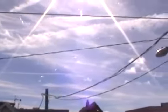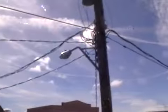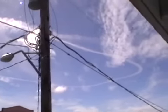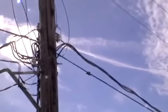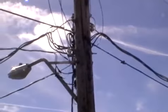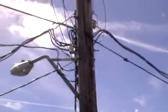Sad that most people aren't looking up at what's going on in the skies. Pretty obvious to me. Well, we're catching one of the local airplanes here about to land. Anyhow, I just wanted to share this chemtrail because it's one of the best ones I've seen here on Vancouver Island, in Victoria specifically, in the last 2 years that I've been watching these chemtrails.